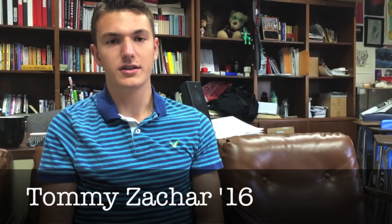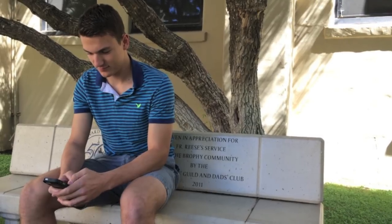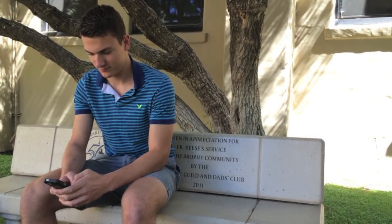I find it a lot easier, especially because it's mobile. I can be anywhere. I don't just have to be on my iPad or on my computer. Instead of flashcards where I'd have to carry them around, I can just be on my phone if I need to do a 5-minute Membean session. I just find it really easy to use.